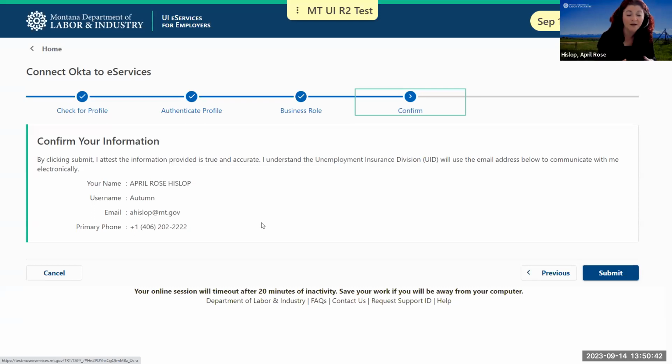It is very important that we have a current email address, especially because all of the communications that are coming from us from UIE services, or if you have access to the benefit requests, all of that information will be sent to that email address. So if you do have a change or if this is inaccurate, I would make sure that you go out there and update that as quickly as possible.